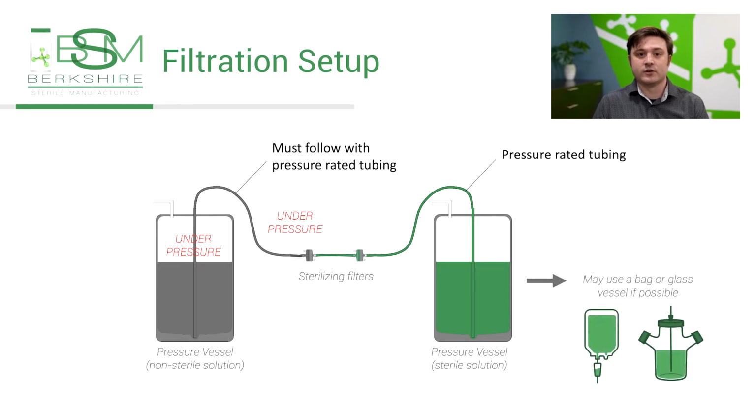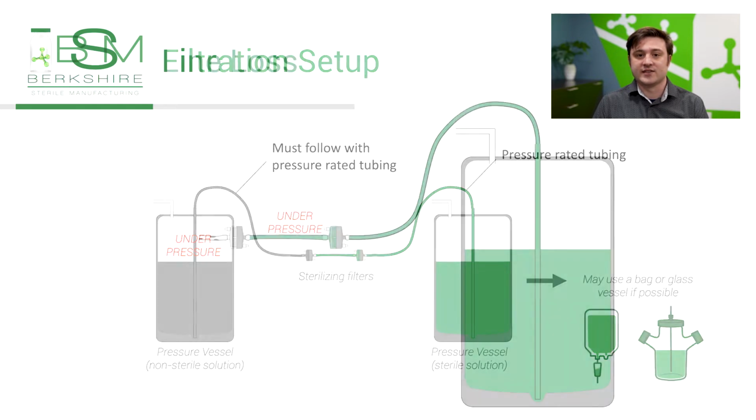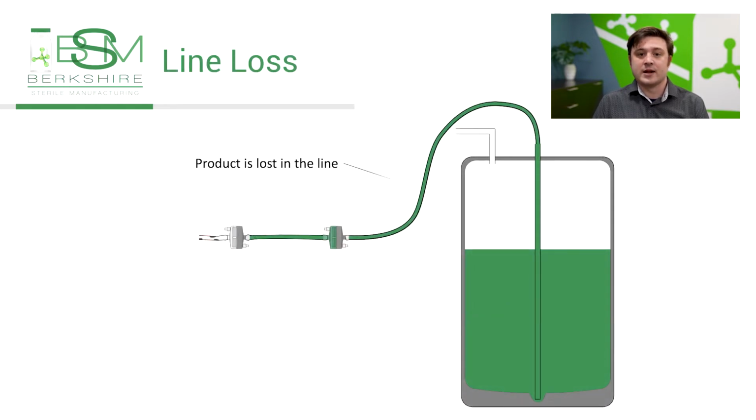One thing we have to consider when filtering a highly viscous drug product is line loss. If the client is concerned about product loss, then a formulation chemist can help reduce line loss by massaging the tubing to remove any remaining solution trapped in the outlet of the filtration assembly. This can't be done with viscous products. The tubing is reinforced, and the product is viscous, both of which makes it far more difficult to physically press the solution out by massaging the tubing.